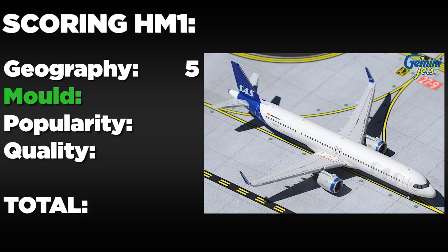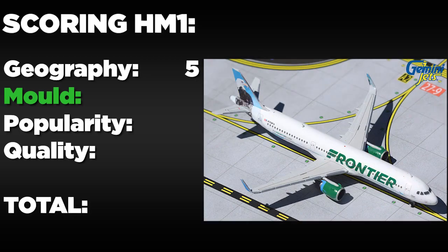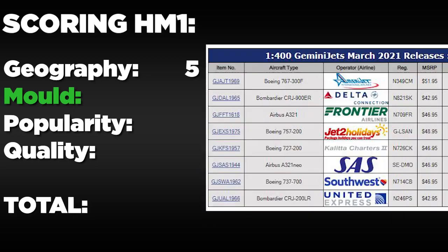The SAS Airbus A321neo and Frontier Airbus A321 entail common issues that are found with these molds, including oversized engines and nose defects. The rest of the molds are about average, so 6 points can be assessed here.